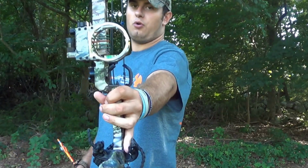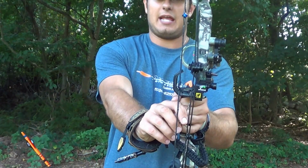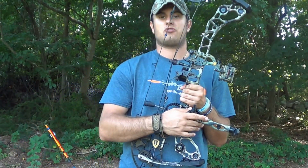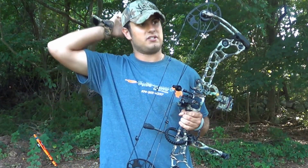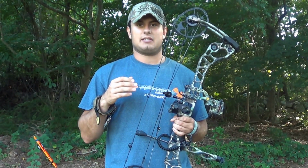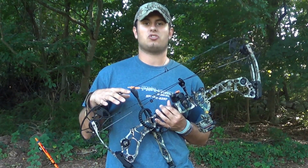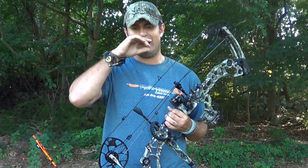So my setup on it, I've got the Trophy Ridge React 5-pin sight on it. I've got my NAP Apache drop-away rest on it, and then I've got the Trophy Ridge static stabilizer on it. I do have another stabilizer on order. It is the Pine Ridge Nitro stabilizer. Should be in hopefully in a couple of days. But this is, again, like I said, the Halon 6, so it's a 6-inch brace height. I'm shooting it at 29-inch draw length, and it's set at right around 65 pounds, give or take a pound.